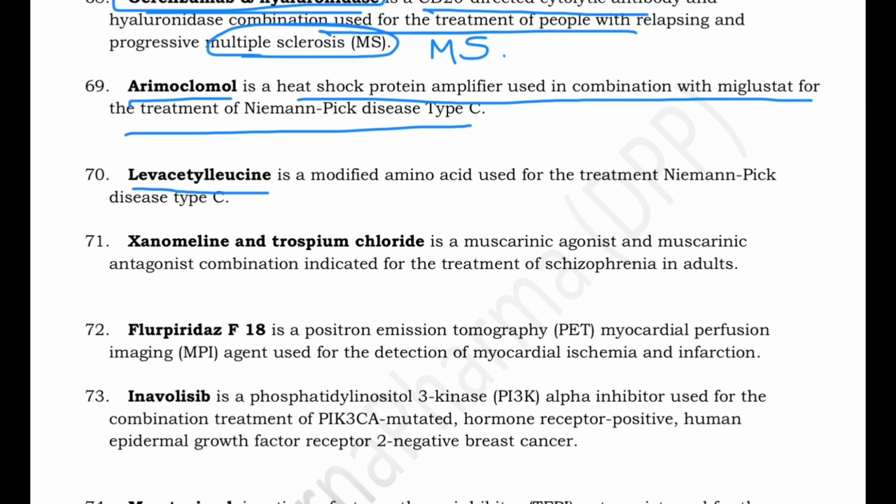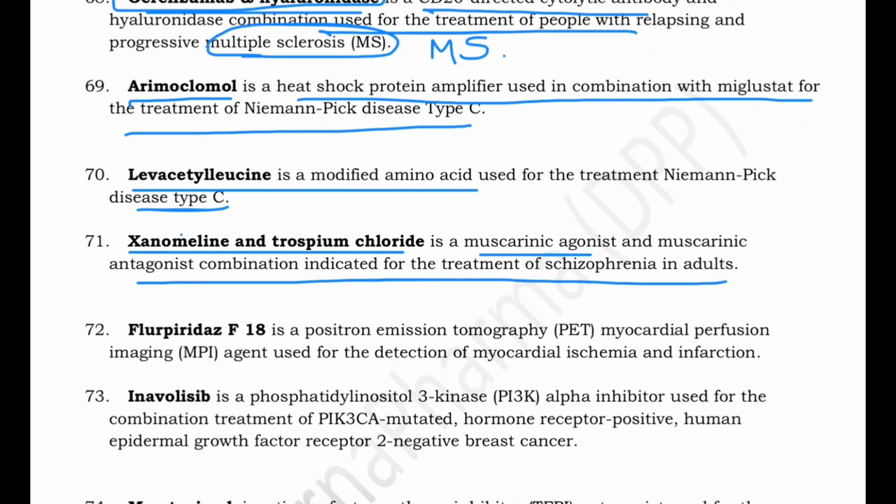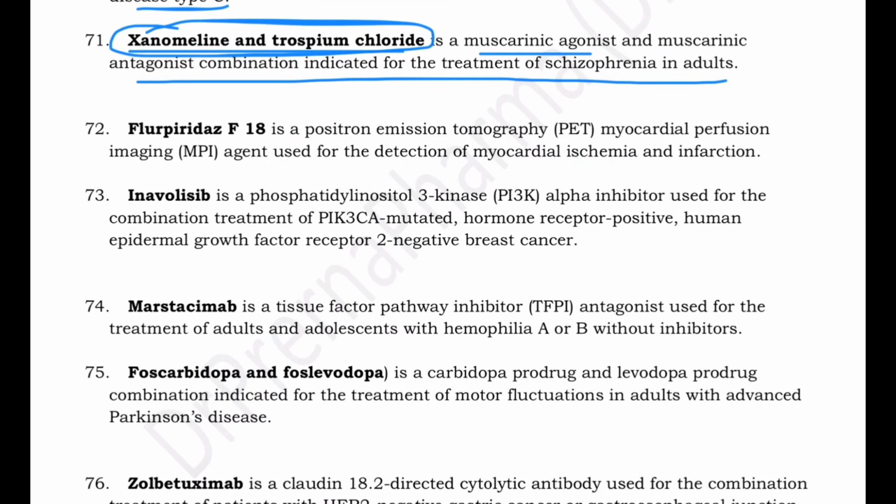Levacetylleucine is a modified amino acid for treatment of Niemann-Pick disease type C. What is that? Levacetylleucine. Then xanomeline and trospium chloride is a muscarinic agonist and antagonist combination for treatment of schizophrenia in adults. It's a new type of therapy. Xanomeline and trospium chloride is a muscarinic agonist and antagonist combination.